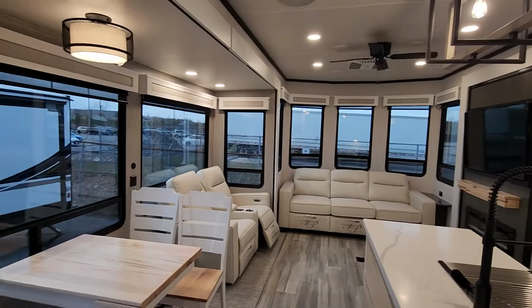We're going to start here just as we walk in the main patio door. That's also a dual pane patio door. We do have many of our controls here for basic items like lights, like our ceiling fans. We have our slide out rooms here, our awning switch on the outside, and then we have the ability to check on the levels of our tanks as well. So again, very handy right by the door.